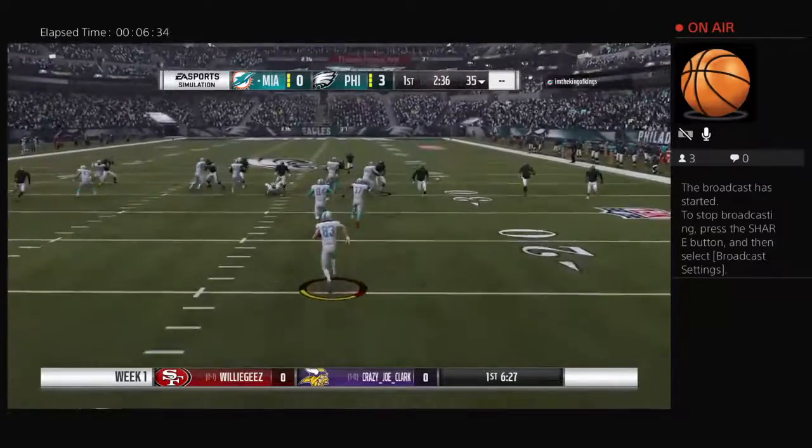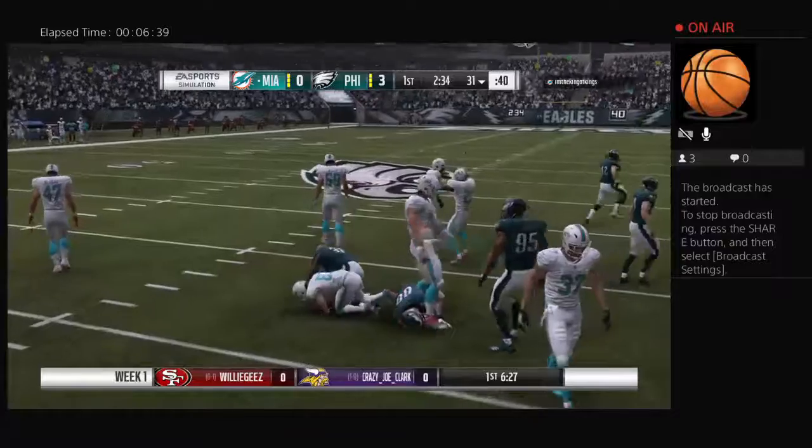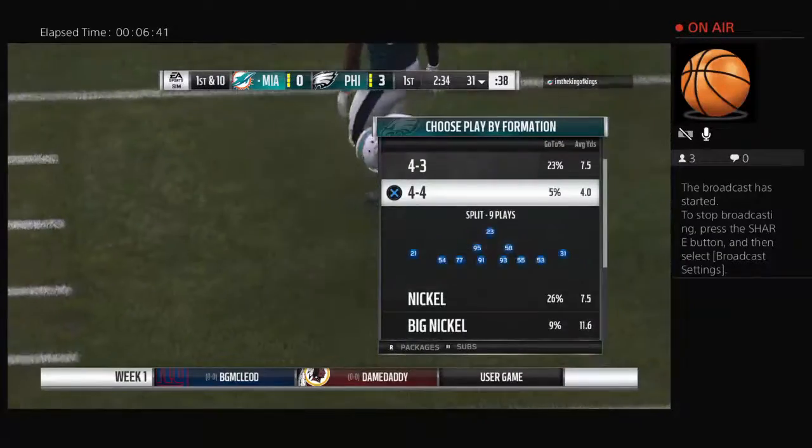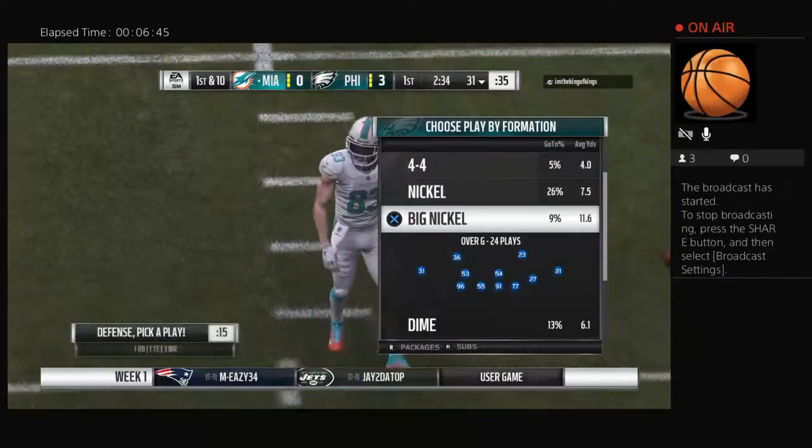This is taken at the 3. And nice work on the return as they'll start their drive just past the 30-yard line. The Dolphins offense now working their way back onto the field.